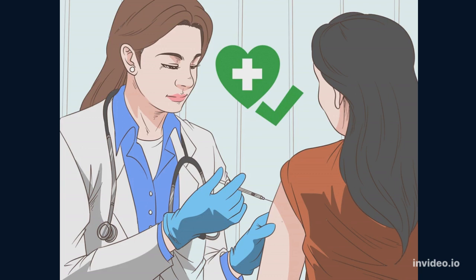Keep in mind that you may not notice any symptoms at all, such as with HIV, HPV, and syphilis, so the best thing to do is to get tested whether or not you have symptoms. This is especially important if you have a new sexual partner.